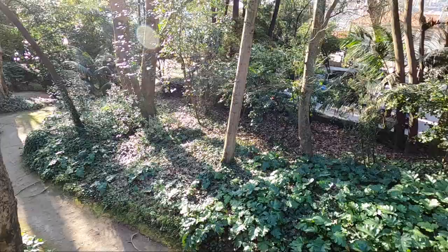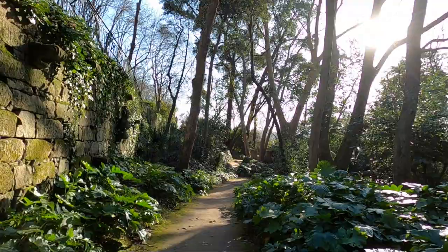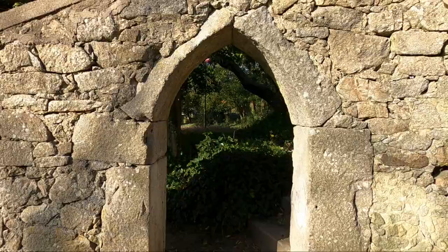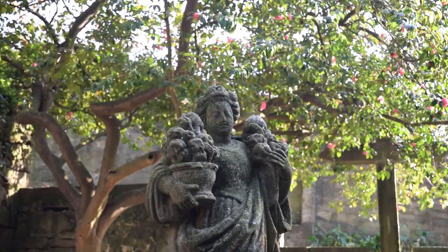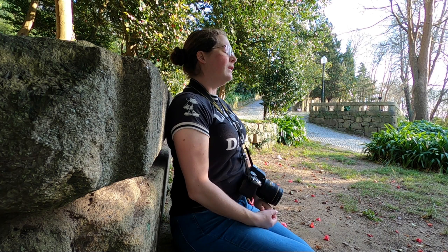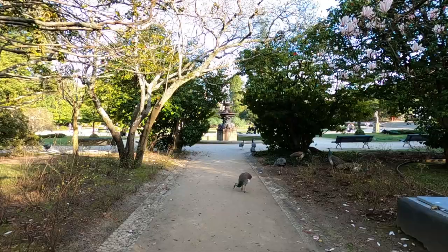Each section is more beautiful than the last. This place is so big and there's so many different areas. I love it. I wasn't really feeling it this morning. This really ended up being a great ending to my time here in Portugal.